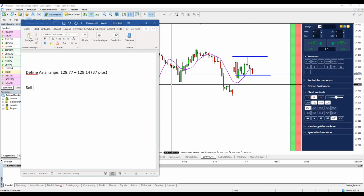So chances are very high that if we close below this purple line, we have a sell stop, which means we enter the market at 128.77, and then we have our stop placed at the high of this range, which is 129.14. There's a risk of 37 pips. And now the interesting thing about the setup is it has a predefined target. We call this 1R, and the target will be set at 1.7R in this case. So we multiply 37 pips by 1.7 and we get 63.